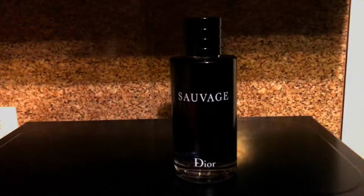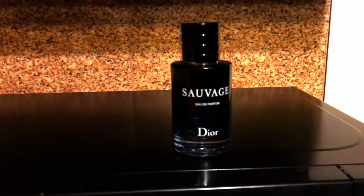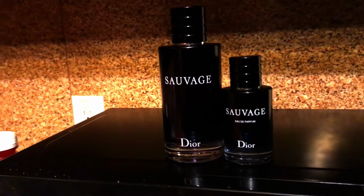The EDT projects like a monster, man. When I used to wear it to work, it would last all day and it would just project like a beast, you know what I mean? Sauvage EDP is a little more toned down. It does last a little longer as EDP should, but it's almost a draw, really. The only difference really would be the EDT just projects more, but as for longevity, they're both the same.